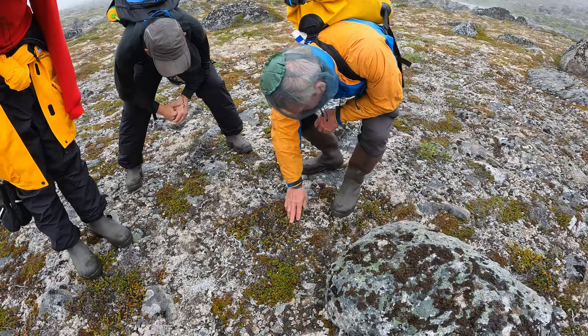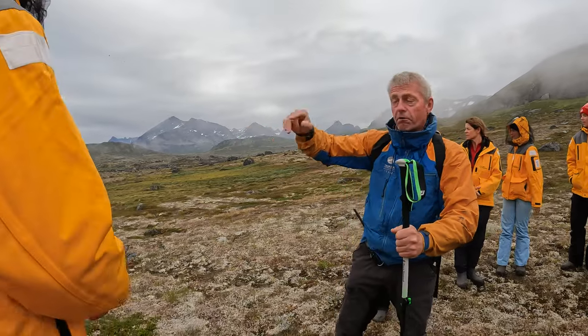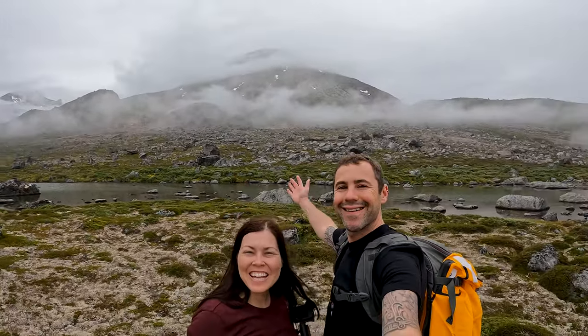Just phenomenal. At the end of the summer, they have this, it looks like a blueberry. Maybe find a viewpoint if the fog allows us. Made it to the end. It's about as far as we can go because we have to go back and meet the chopper now.